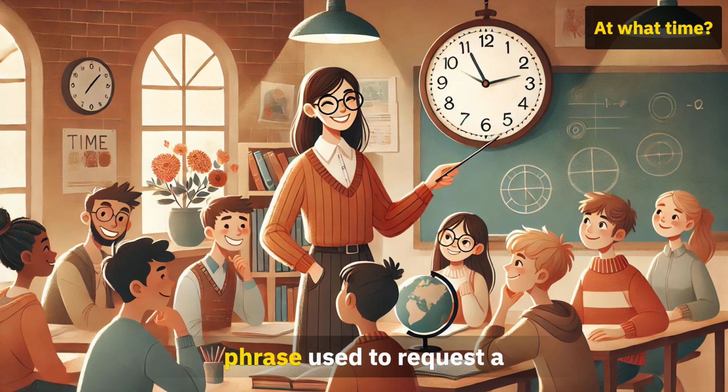At what time is a phrase used to request a specific time for an event or activity. It is more formal than simply saying when, though both can serve similar purposes. You might hear at what time does the show start or at what time should I arrive. This phrase allows you to place emphasis on the exact timing of something.